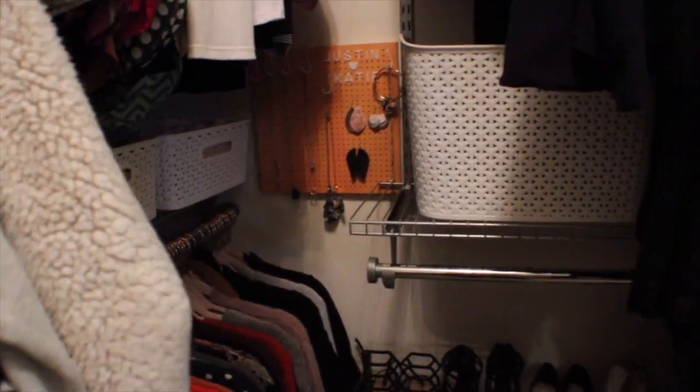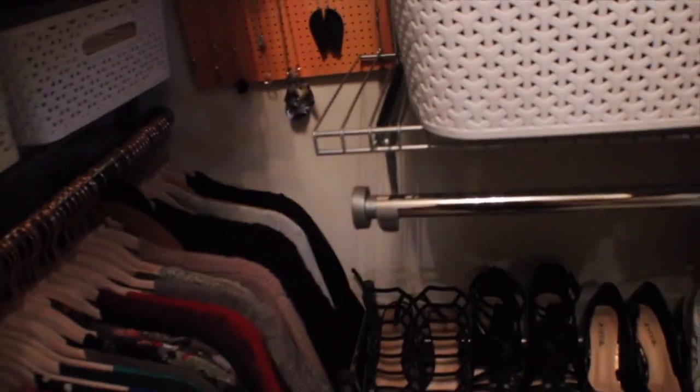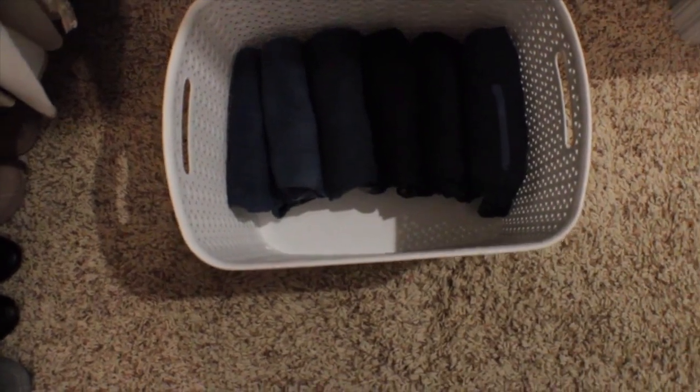I don't know if you guys have ever watched the KonMari method and seen how she does everything, but I would highly recommend it if you are organizing anything. I went ahead and took my jeans out and did the KonMari method with mine and stuck them in this container.